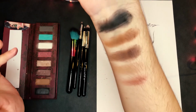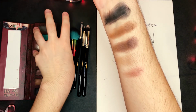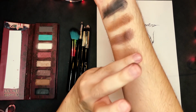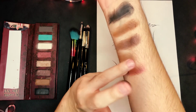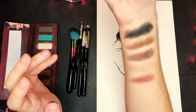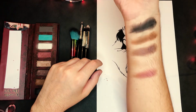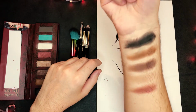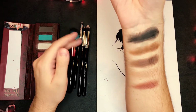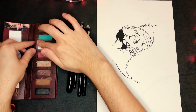Oh, it's not very pigmented. I was hoping for more. Yeah, you can build it up. It's a purplish red, pinkish red, like a burgundy red with a pink purplish shimmer. Hopefully I'm using the right terms. Okay, let's use these last two fingers so we don't have three fingers, so I don't have to pause the video.